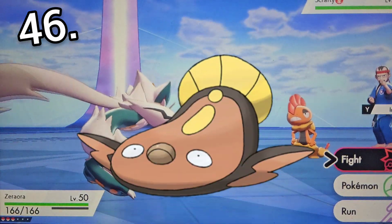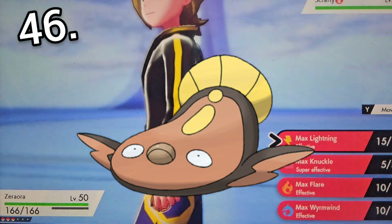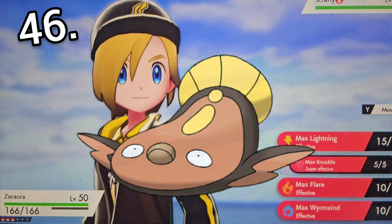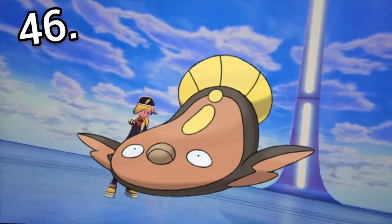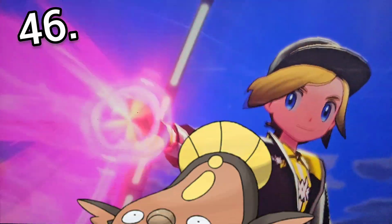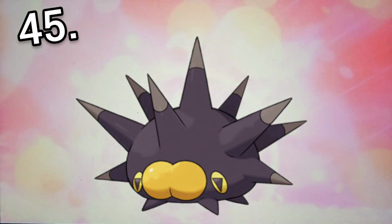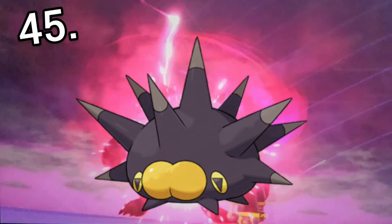46 is Stunfisk. I know the point of Stunfisk is to be pretty ugly, and it worked. Now, over the years, I have come to kind of appreciate Stunfisk's ugliness, which is why it's not last. I do also like the electric ground type. 45 is Pincurchin. Don't really care or have an opinion about Pincurchin, but I wouldn't say I dislike it.